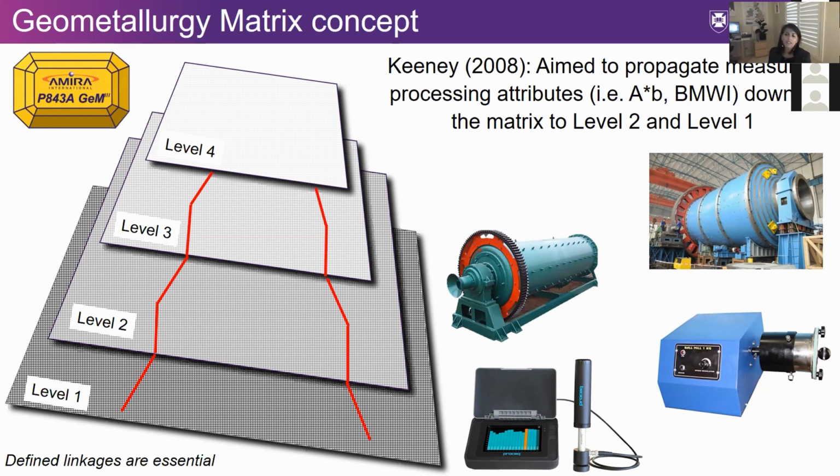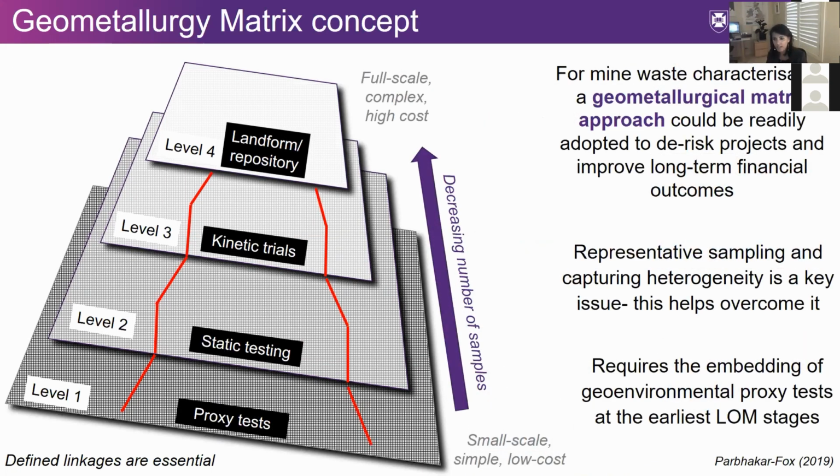And I think it was within my first few weeks or months at the BRC that I was thinking about how we could use this approach to explain what we're trying to do in environmental geometallurgy. So what I proposed here is the environmental geometallurgy matrix. If you think about our static tests, they would sit at level 2. Our kinetic tests would sit at level 3, and that's both our field and our lab kinetic tests. The static tests and the kinetic tests inform the design at level 4, which is the final landform or the repository. But there's that whole bit missing with the proxy test.